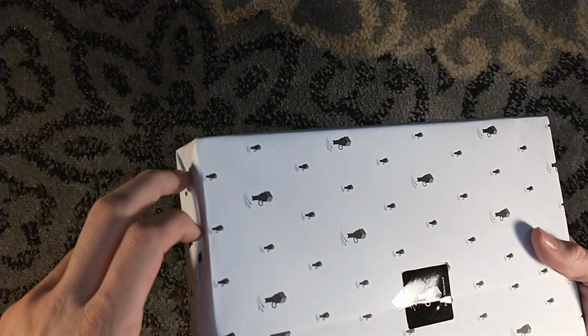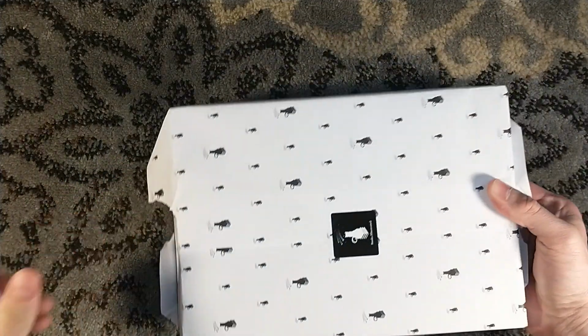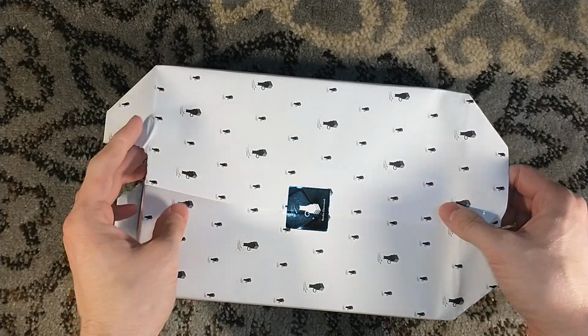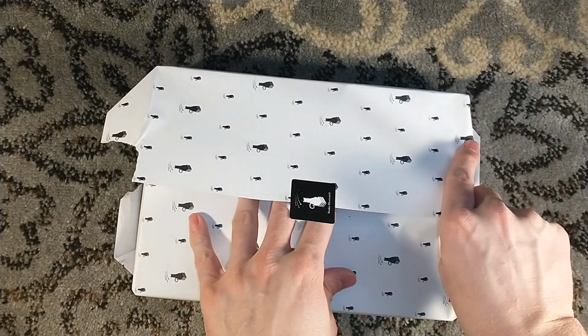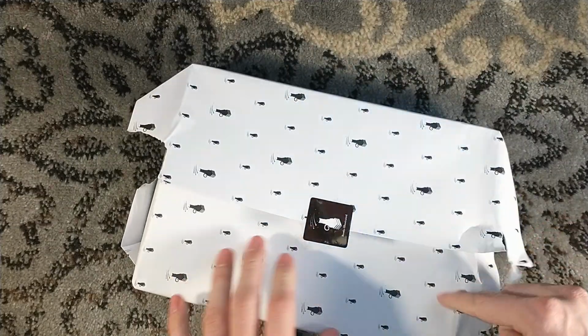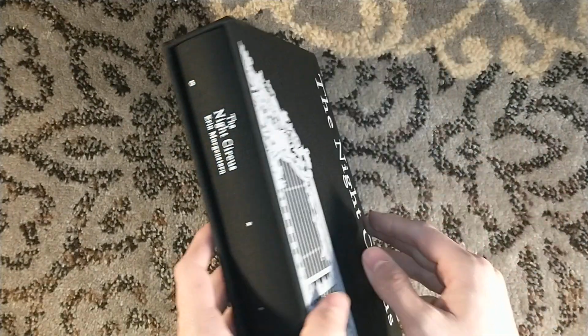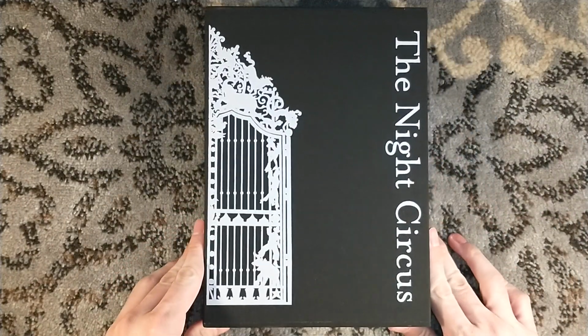So anyways, this is Erin Morgenstern's The Night Circus, which is just a remarkable little title. The prose is astounding. Is it just called the Collector's Edition? I believe this one's just called the Collector's Edition. Let's take a look. Wow.